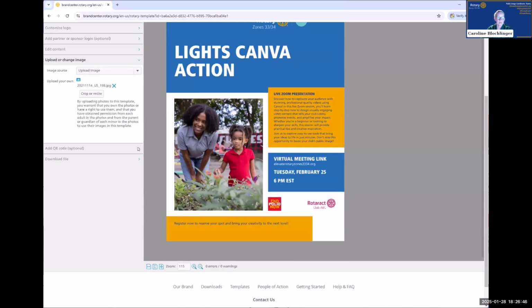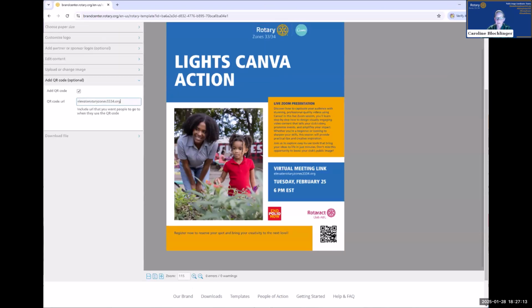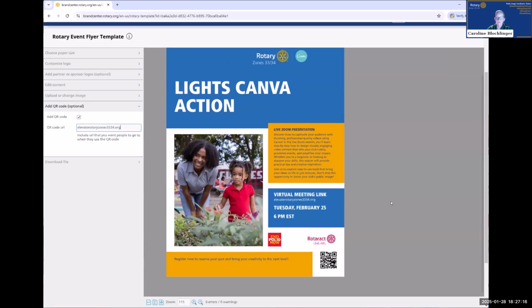So what else is there in this brochure? A QR code. QR codes are very, very popular these days. So the only trick is do not forget to put your URL right here, because otherwise it'll end up at rotary.org and they probably will not know what to do with it. So I will just right now put Elevate Rotary Zones 33, 34. And it automatically changes the QR code. So my flyer is done. I have done this probably now in about 6 minutes. I think I only have 10 minutes.